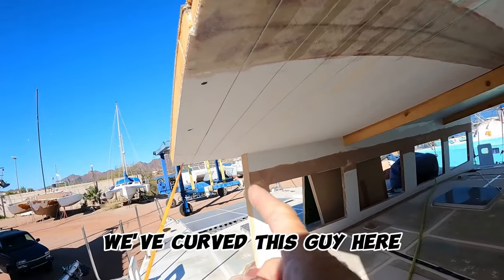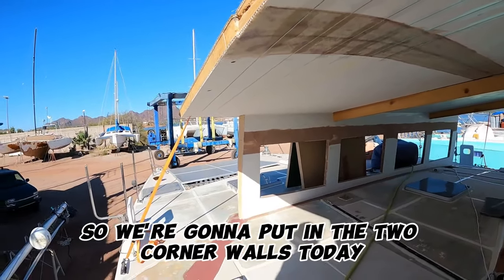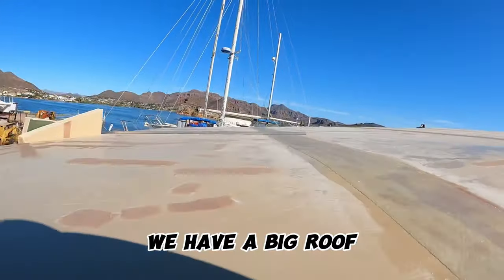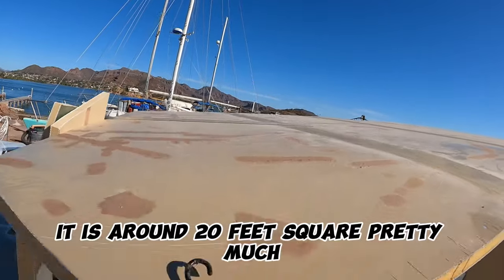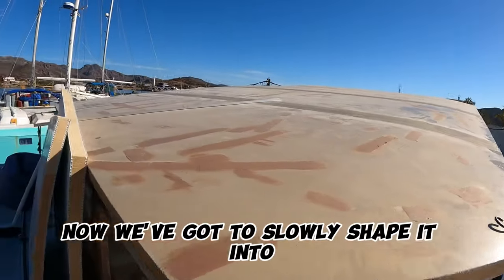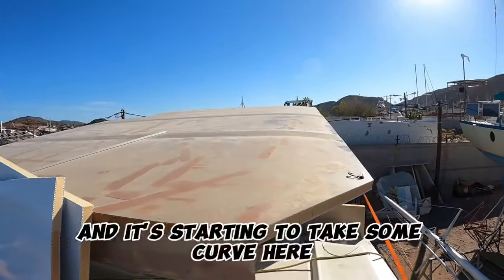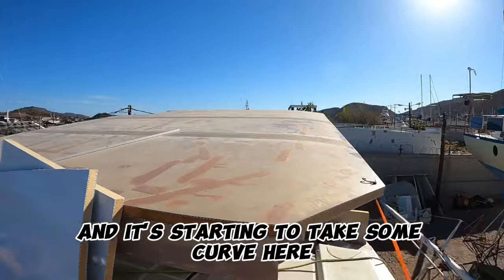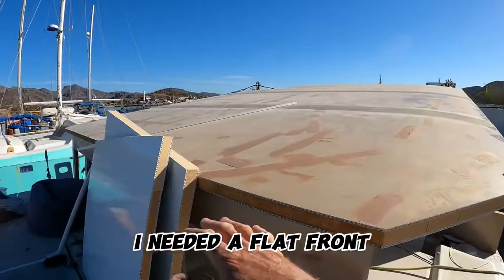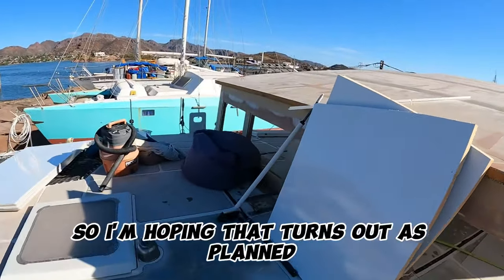We've curved this guy here, so we're going to put in the two corner walls today. And we have a big roof. It is around 20 feet square pretty much. Now we've got to slowly shape it into place as we need, and it's starting to take some curve here, curve there, just as intended. I needed a flat front, and there was a reason for aesthetics.